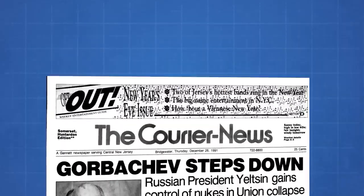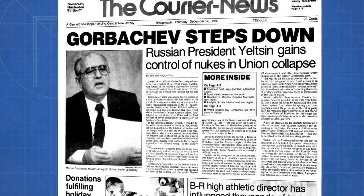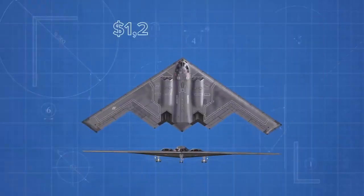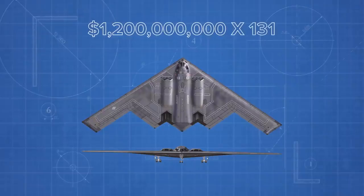Given that the B-2 came out only a couple of years before the Soviet Union fell, its need was eventually called into question, with an inflation-adjusted price of $1.2 billion in today's money. The fleet would have been wildly expensive. With an original order of 131 aircraft, it was now being asked if such a massive fleet of stealth, essentially nuclear bombers, was necessary. The original order was cut to only 21 aircraft.